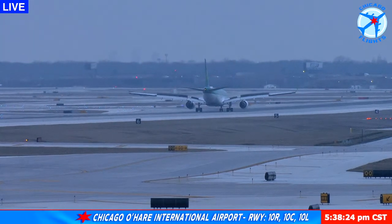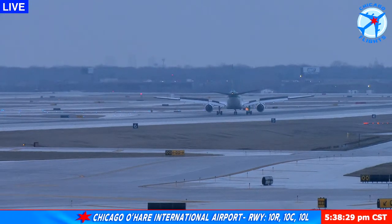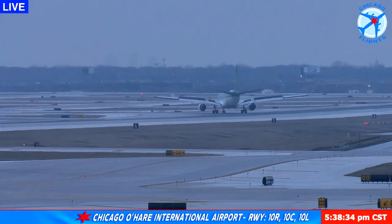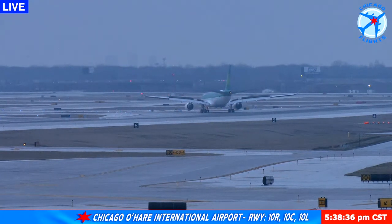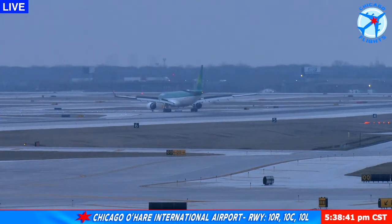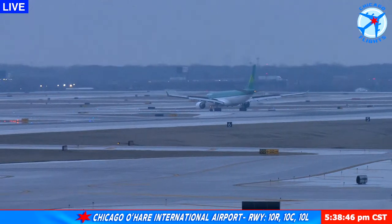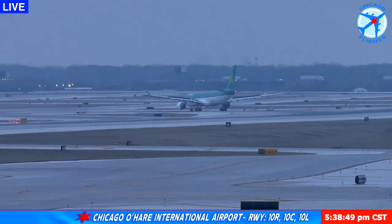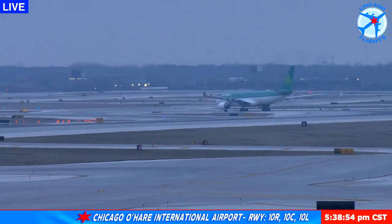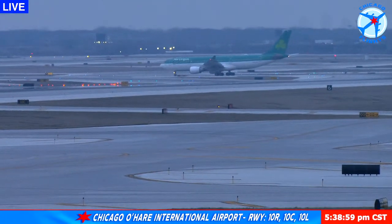Ground 7, 9 left, quick landing. Heading 070 to join, 10 center, United 76. Trigger 6275, heavy, descend and maintain 5000. Descend and maintain 5000, 6275. FedEx 383 heavy, slow 170 to Ray, contact O'Hare Tower now, 120.75. 170, we'll slow now to Ray, 120.75, FedEx 383 heavy, United.